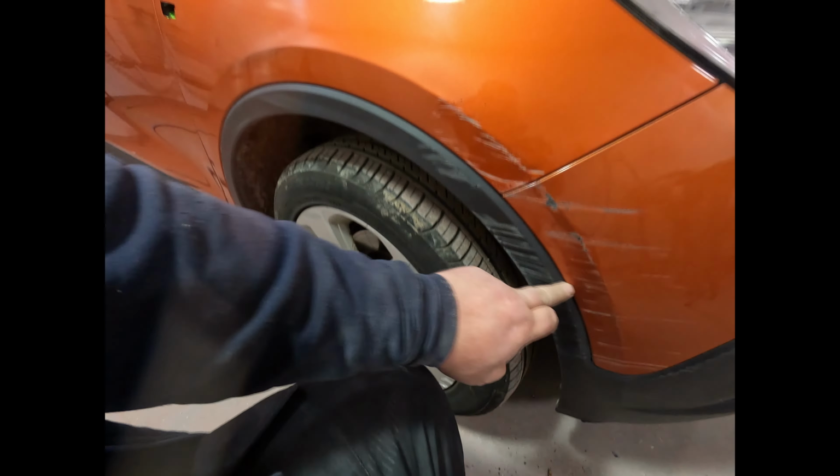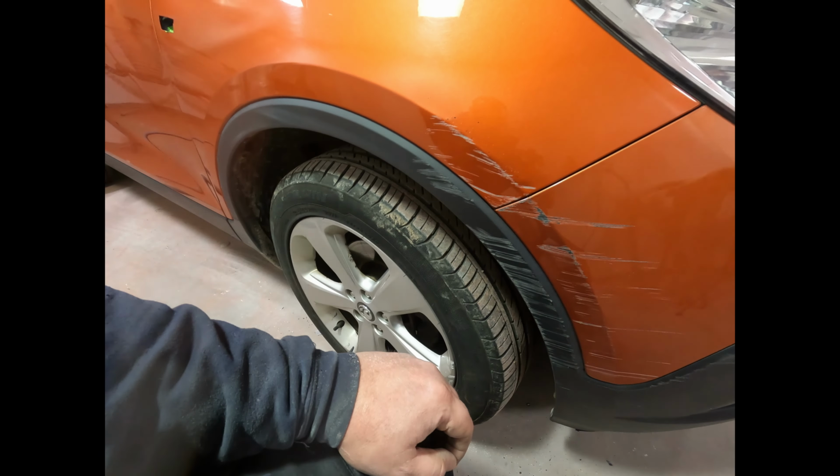But anyway, waffling again. So basically what I'm going to do is just show you how we deal with this corner. It is ever so slightly dented, but it's so minor I don't think I'm even going to attempt to pull it out. I think it's just going to be one of them little tiny skim jobs in there, and that's going to be it really. It's so minor. But we'll show you how we do it anyway.